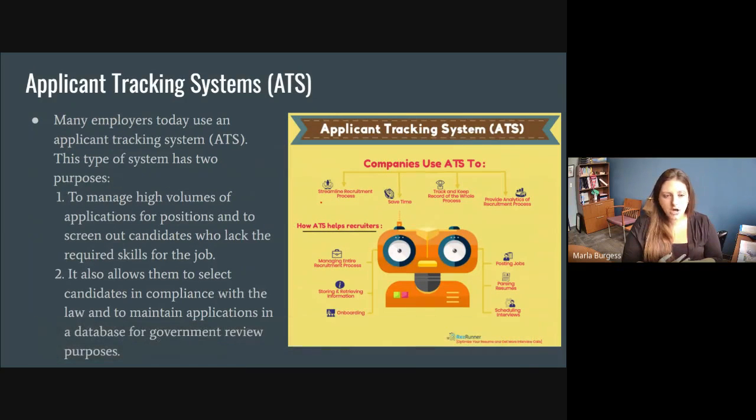All right, so I've already mentioned the applicant tracking systems a couple of times. Just to let you know really what they are, companies use these to manage the large amount of applicants that they get. This creates an applicant pool for them to go back to and have a record of. And also for compliance reasons, to have everything in a system to keep track of it. So that's really the biggest things that ATS does.